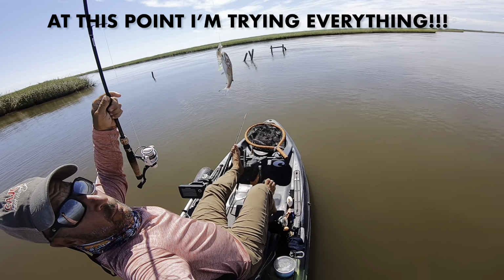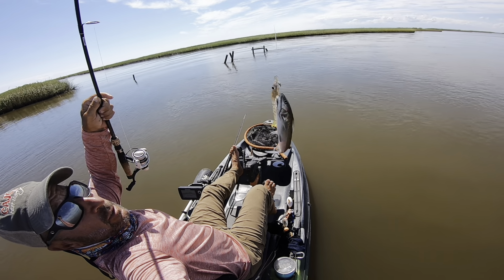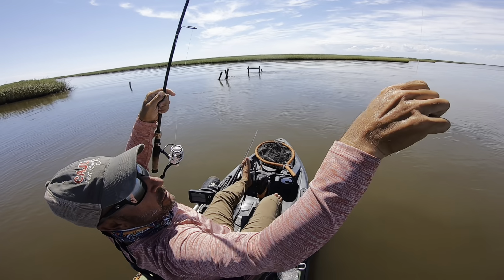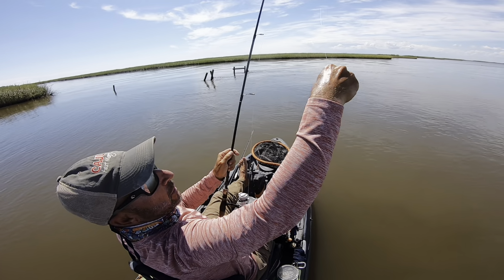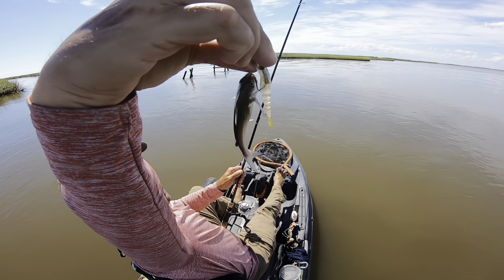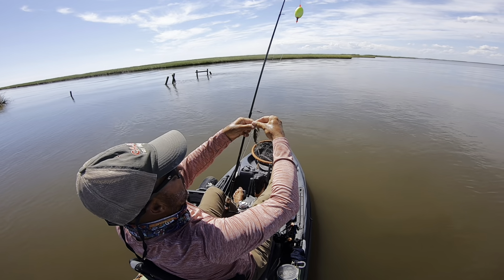Well, that's a world record. Smallest fish of the day. We downsized to a tiny shrimp, and that's what it produces. A catfish smaller than my finger. Amazing. And it can still sting me.